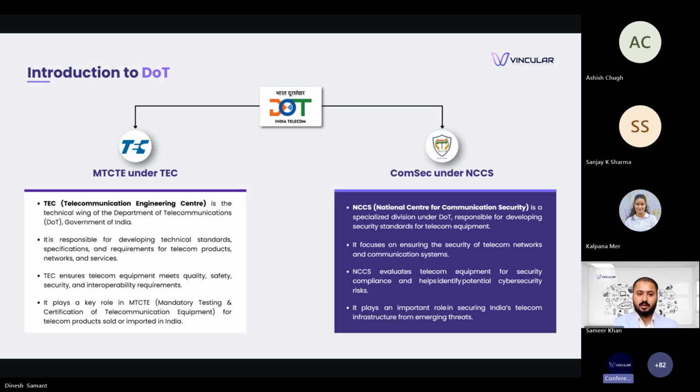So when MTCTE was introduced, security was one of the several compliance requirements covered under the certification framework. However, as telecom networks became critical national infrastructure and cybersecurity threats increased, the Government of India established NCCS as the specialized authority for telecom security. This allowed security evaluations to be handled by dedicated cybersecurity experts through the COMSEC framework, while MTCTE continued focusing on technical, safety, EMI/EMC, and performance compliance.